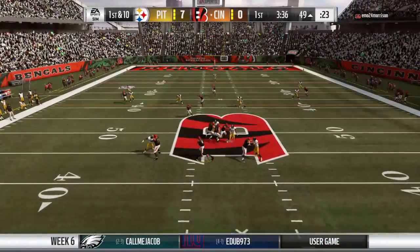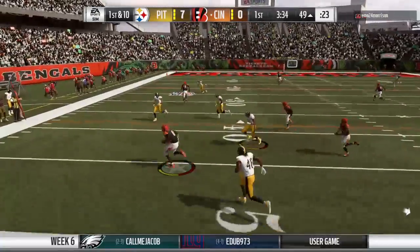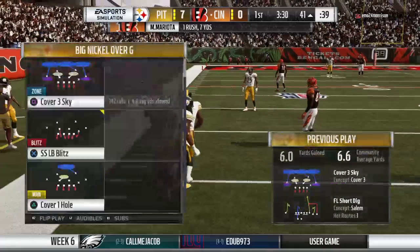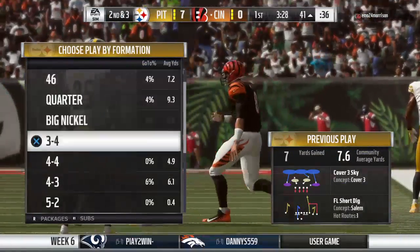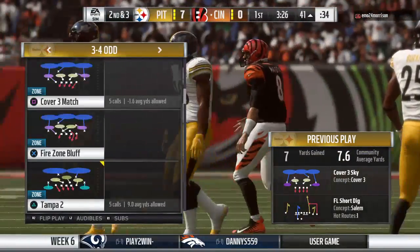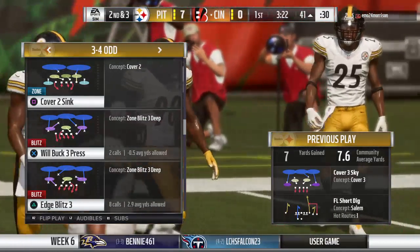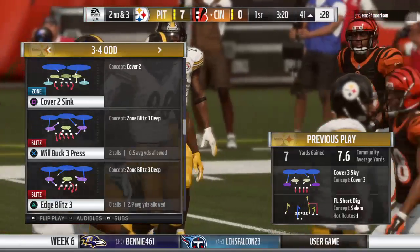Mariota on 1st down. Dancing to his left. Nice work to get 7 out of that, and it's 2nd down. Now, that was not a bad scramble there on 1st down. He didn't force it, nor did he throw it away. He was able to take off, and now he made it a very manageable 2nd and short.